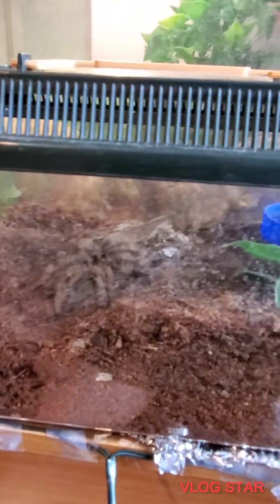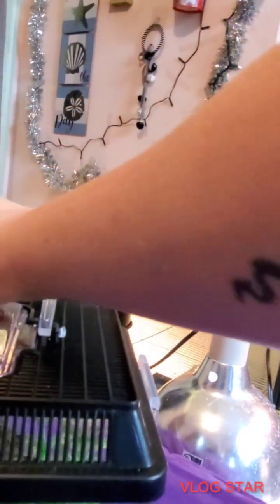And then we got MJ. MJ's mad at me still. MJ's not a happy spider. He didn't like the fact that I moved their enclosure. But I think I did its enclosure really cute. I think it's a cute setup for a tarantula.